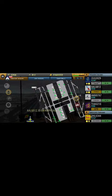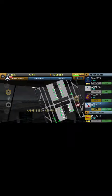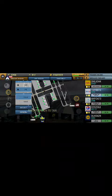Brook Tower, Saudi 3029, ready for takeoff runway 34 left. Brook ground, Turkish 8873, ready to taxi. Brook Tower, good afternoon, American 6812 is on approach. American 6812, cleared to land runway 34 right. Brook ground, Azerbaijan 3473, ready to taxi. Brook ground, China Eastern 2263, ready to taxi.